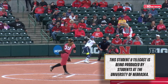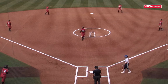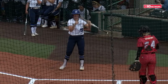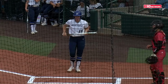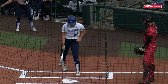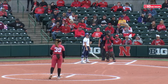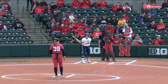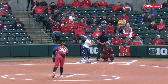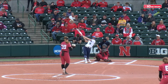Farrell looks in, winds up, and delivers. Here's one fouled off right into the screen. Farrell this year for Nebraska, a 2.37 ERA, a record of 11-4. She leads Nebraska in innings pitched with 91 2/3. Excellent strikeout to walk ratio of 3.25 strikeouts to every single walk. Yeah, Farrell had a quality start in her last appearance against Michigan, going 5 1/3 innings pitched with 2 earned runs. Here's the pitch into Vejvoda.